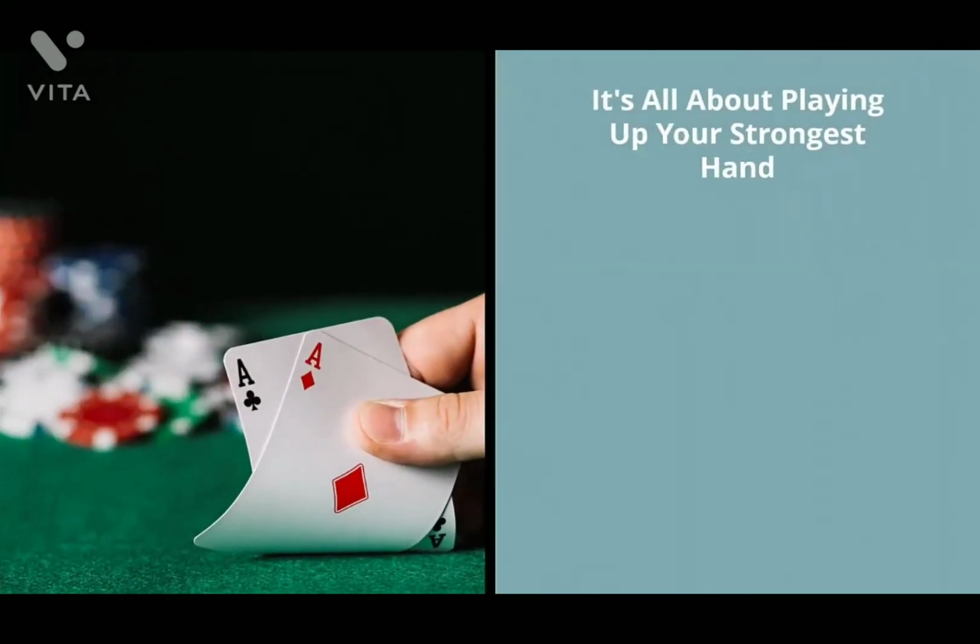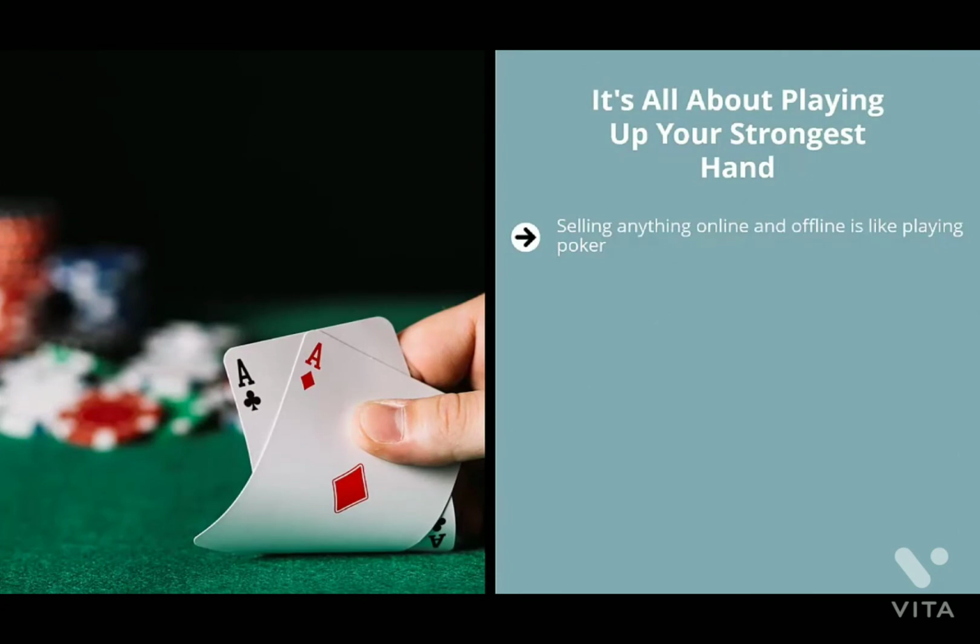It's all about playing up your strongest hand. Selling anything online and offline is like playing poker. You want to work with your strongest hand. Even the worst product in the world can still be positioned in such a way that it can be bought. And it all boils down to highlighting your strongest feature. Even the ugliest woman on the planet can still find a date if she positions herself right. Maybe she's got a great sense of humor. Maybe a lot of people think she is smart as a whip. That's good enough for a lot of guys.